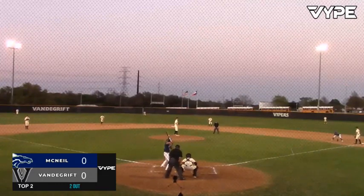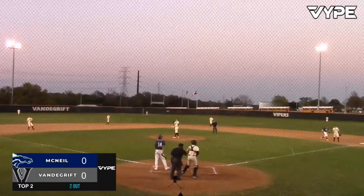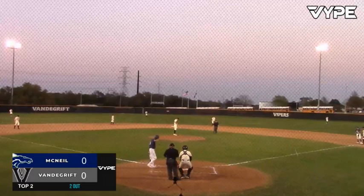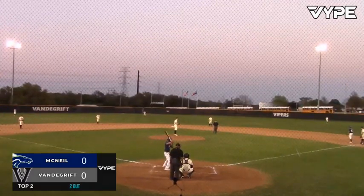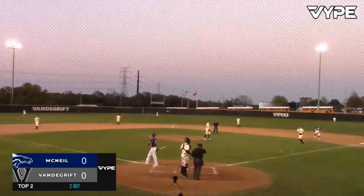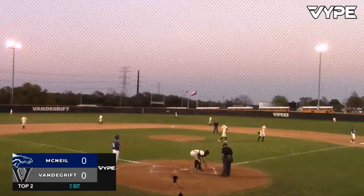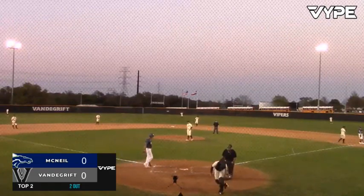Here comes the first pitch to the right fielder, Brandon Morio. Fastball in there on the outside corner for called strike one. Next pitch, got a piece of it, fouled it back to the screen. It'll be an 0-2 count.